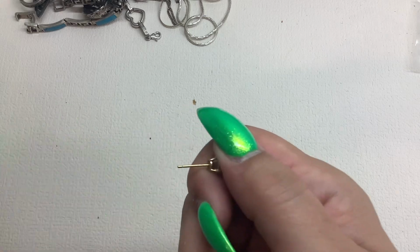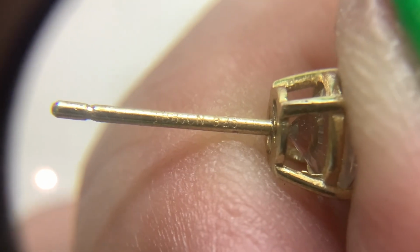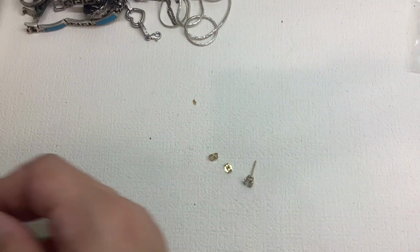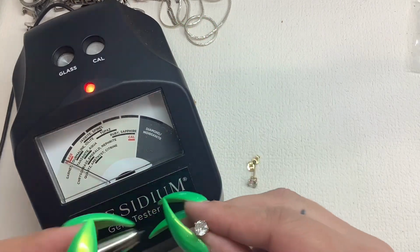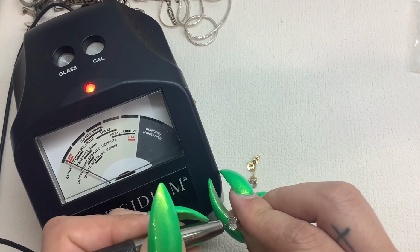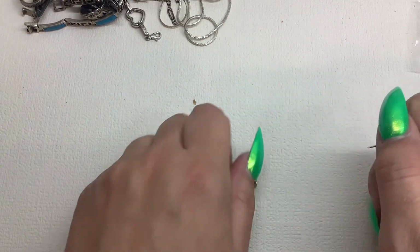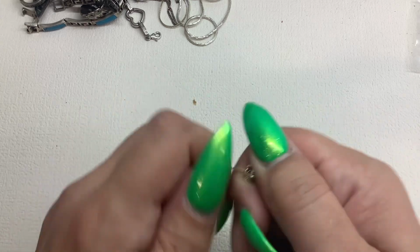All right, these are vermeil. So it is IBB, International Bullion Brokers, China, CN 925. So these are sterling silver with a gold wash. And let's see if they're CZ, glass. Glass. All right, still beautiful. Nice round shape. So we'll put those to the side.